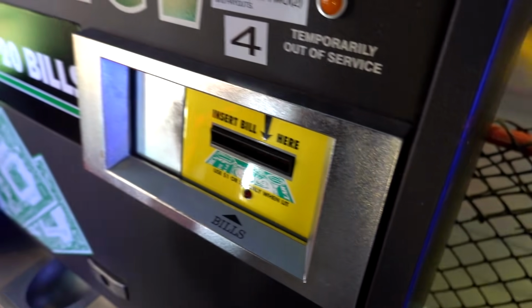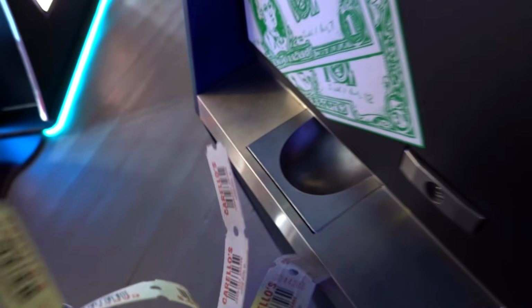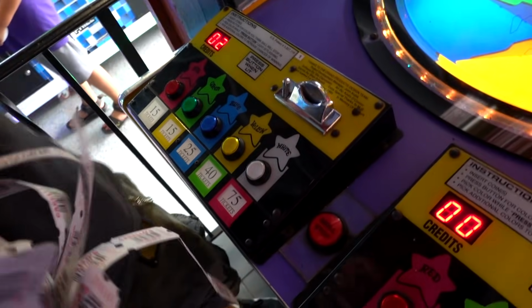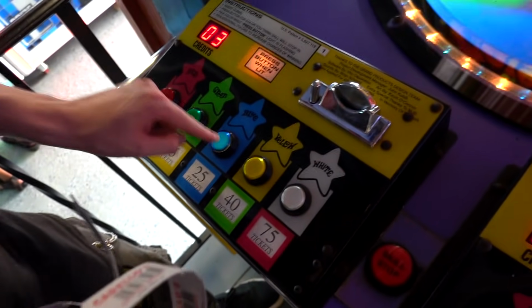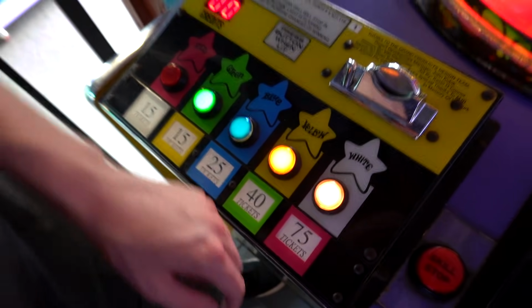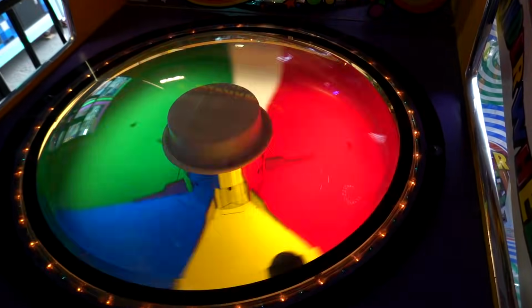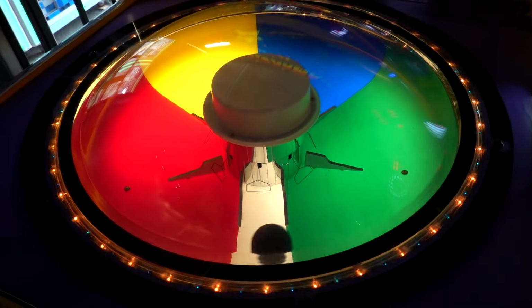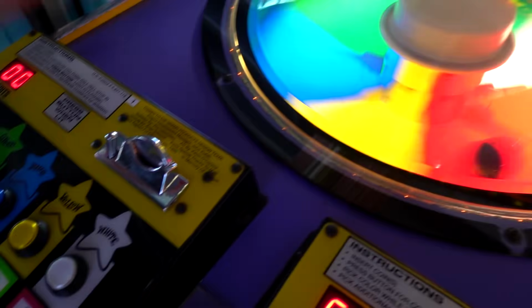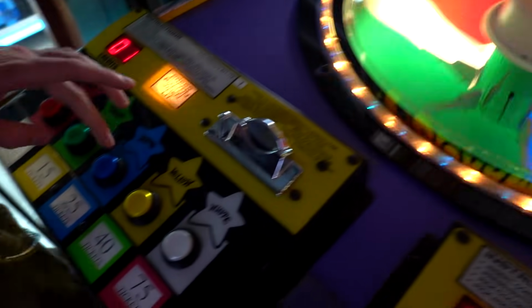Gonna get $5 more worth of tokens over here. We do got some tickets, so I can't complain. I just put 3 in. What should I select? Top 3. I'll do 4. Alright, I can't miss now, except if I get red, which would be really sad. Please, just anything but red. I should just put all 5 in. You've gotta be kidding. I can't. Last one, we'll do blue.